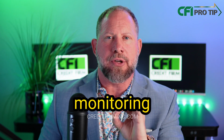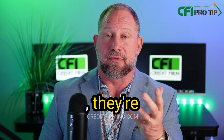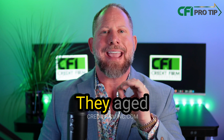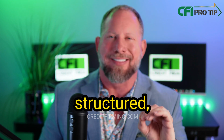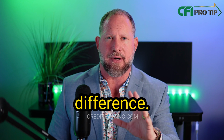The new monitoring scores and the updated algorithms, the lenders don't use them. They're handcuffed. The government will not okay them. They age the debt properly, or at least in most cases, or the way the algorithm was structured. They corrected the issue. So again, huge difference.